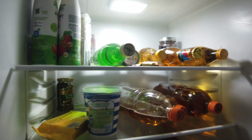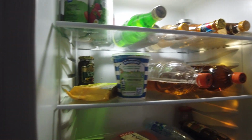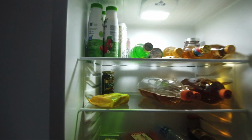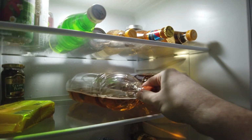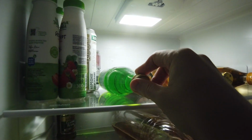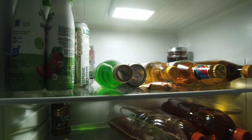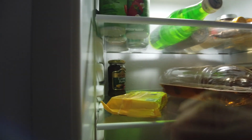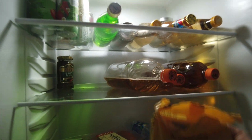Let's check out the fridge. A lot of beer. What we need for today's meal is Russian smetana. Russian beer, kidding. These are, by the way, something we're gonna do later on. These are Russian Soviet drinks. And then we have cheese. I'm gonna tell you in a bit what's so special about it.